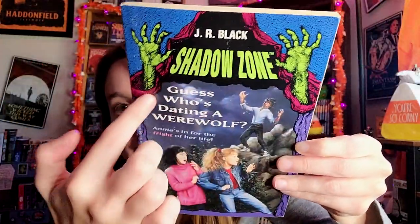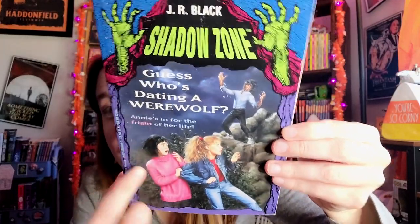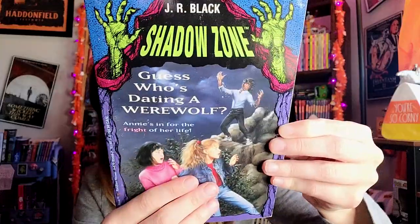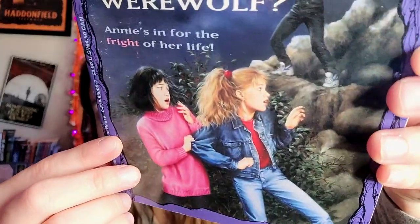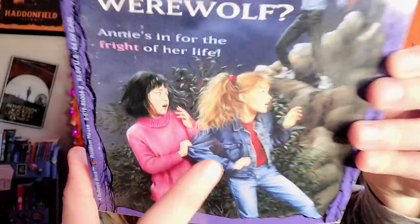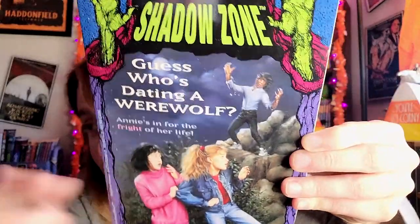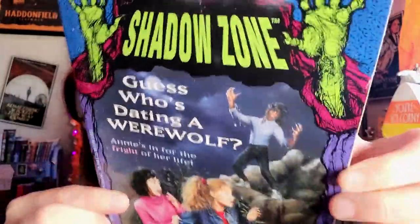Here we have a first printing from 1993. I love this. I love this. This is Shadow Zone. Guess who's dating a werewolf? I'm guessing one of these girls. That is my guess. Anyway, more awesome old school clothing. Oh, I like this sweater. I would totally wear this. And I wish jean jackets would fit me this good, because mine always look big in the shoulders. Anyway, I just put on a jean jacket today and I changed out of it because I didn't like it.